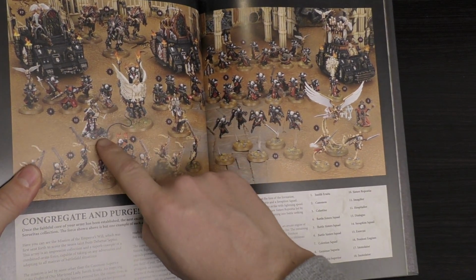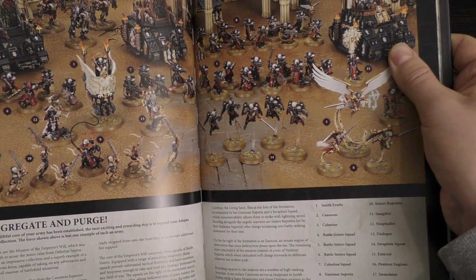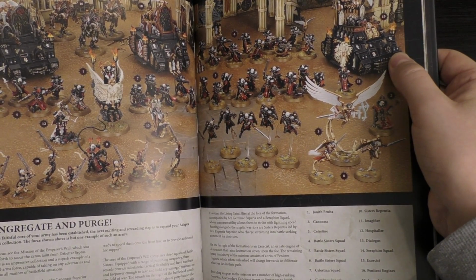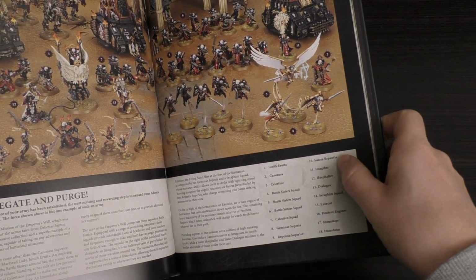You've got a Hospitaller, a Dialogus, you've got Judith. You don't really have a Dominion squad or Retributor squad, I don't think. No, that's really, really odd.